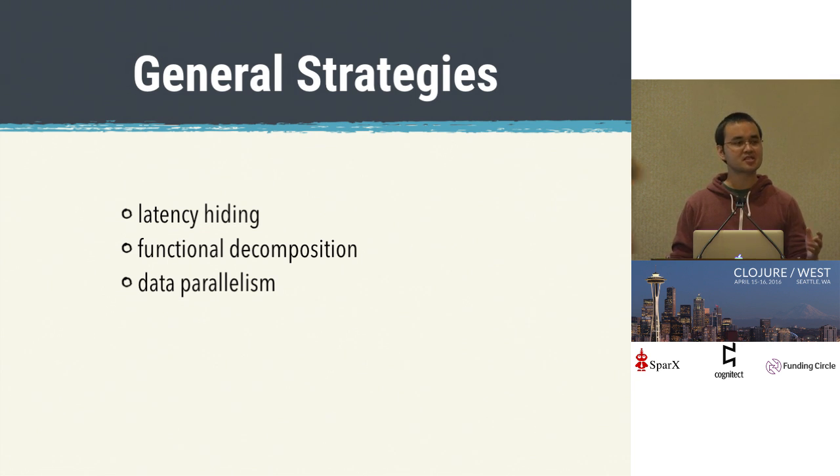And now we're just going to look at some general strategies for dealing with performance. The last one you can see is data parallelism, but I want to talk about a couple other ones too, just so that you can see where parallel programming fits into the broader scheme of things, the kind of programming universe, and you can have a better understanding of where reducers fit in, just in the performance universe. So we're going to start out with latency hiding and functional decomposition. You guys can read it. I feel like that's the worst thing, just reading slides out loud. Anyway, but I'm going to do it on this one.